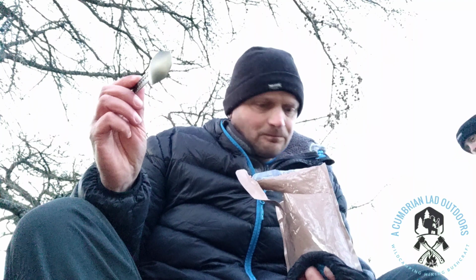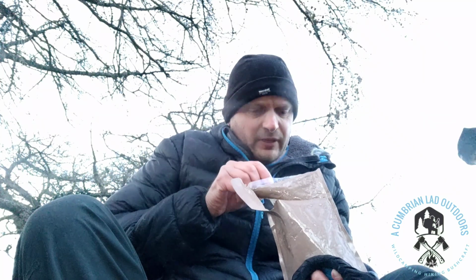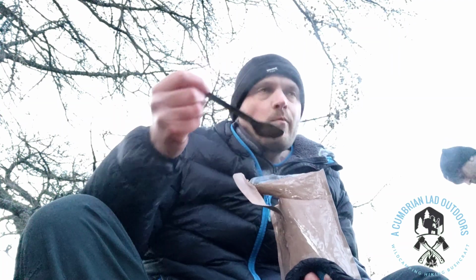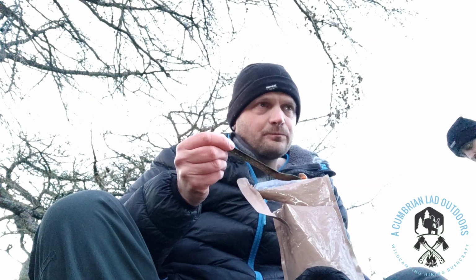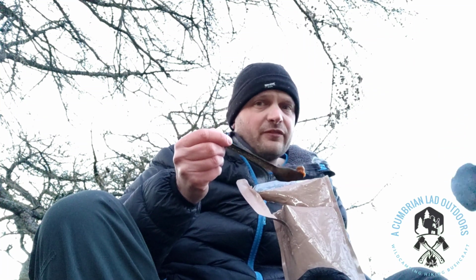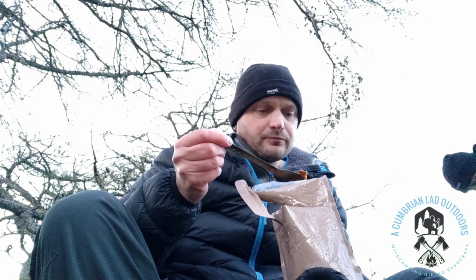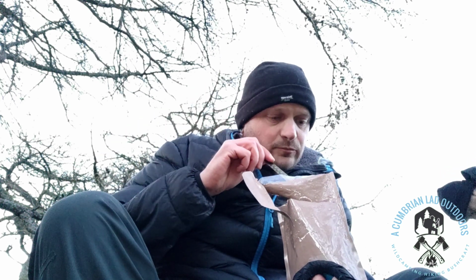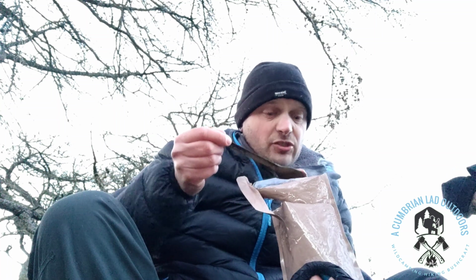Right, ladies and gentlemen. Beef goulash from the UK 24-hour ration pack MRE. I'll tell you what, and I'll be absolutely honest here, and this isn't like me. The vegetarian option I had earlier was much more flavoursome. This is tasty, but the veggie option I had earlier was much better. But there's some good chunks of meat in there, to be fair, which makes a change.